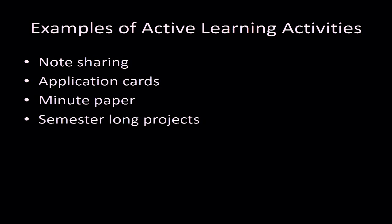And the reason that I have this up here is to show you that this is really a continuum. And instructors don't have to jump in and do semester-long projects to begin. You can start small. You can start small with the note sharing, which doesn't take much effort at all or take much time from your teaching.